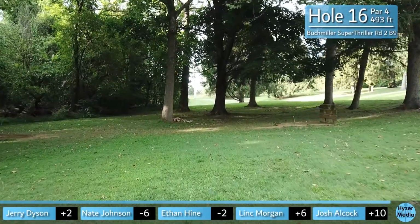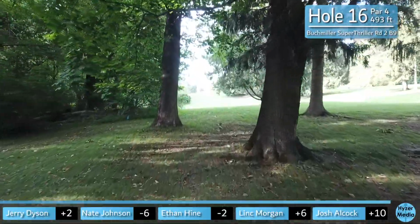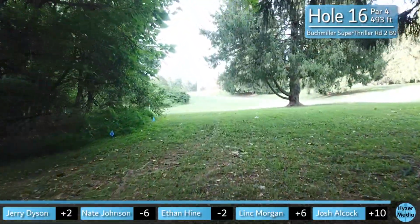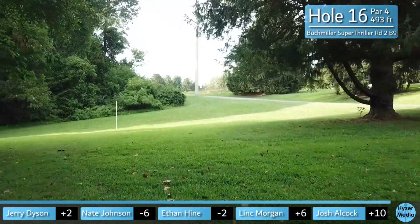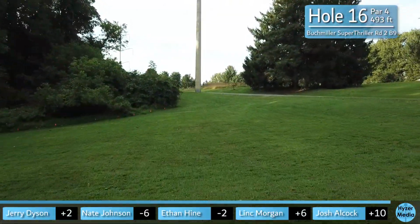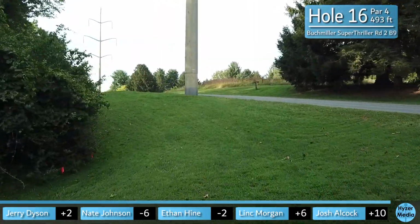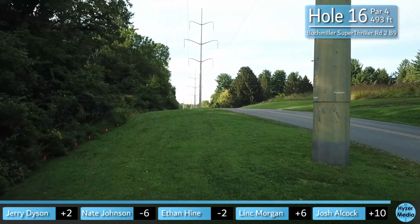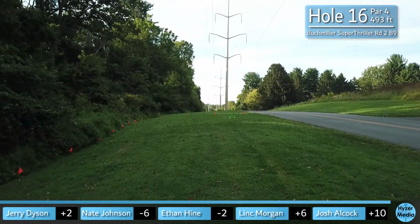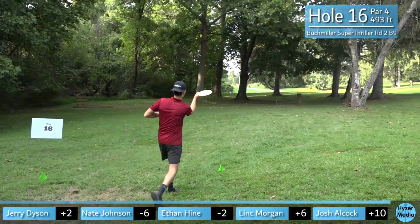Hole 16 is a par 4, 493-foot hole. It's got a few gaps here to try and get through. Most people are going to try and go out wide here and get around this last tree on the right. Some people might go with a little forehand just to hit the gap and get out into the open area. Maybe a roller goes down just to get out into the open, so they can try to approach this basket, which is very, very guarded with a big electric post and tight OB on the left and the right.